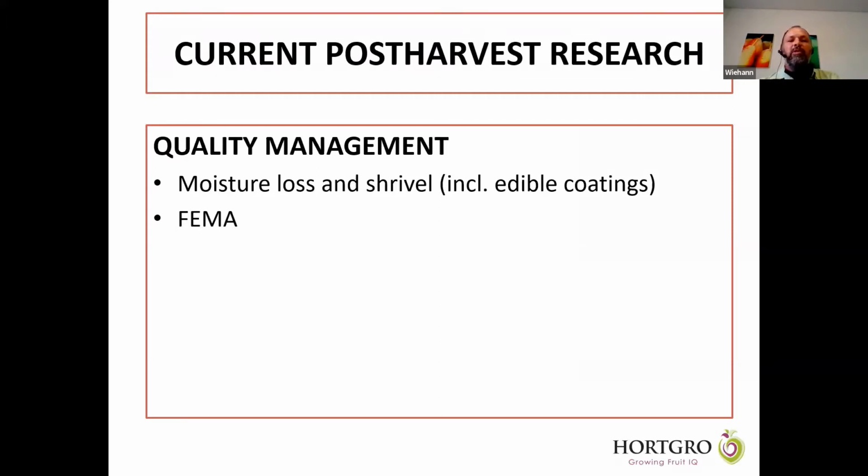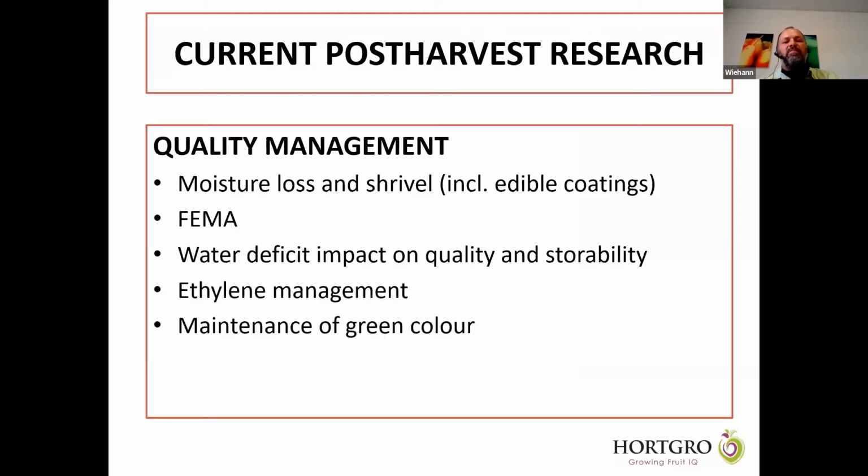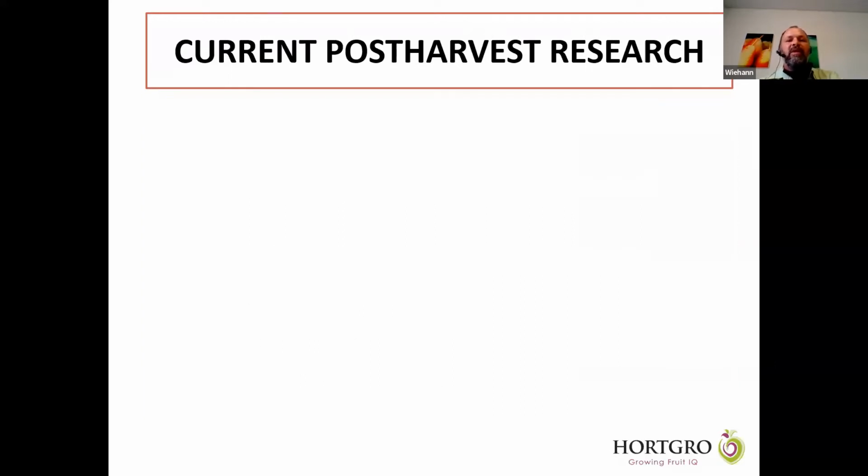We've been doing quite a bit of work on that. Drawing maybe a bit to a close now. Water deficit impact on quality, storability, ethylene management, maintenance of green color, that's particularly important on your green varieties, of course, and then CO2 sensitivity and storage and ripening protocols. I'm not going to go into detail, just giving you a broad overview of what we're funding.